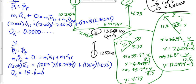Hurts too much. What's it going to be? 15.6, right? Just like that question yesterday we did with the coal hopper. Different question, right? But in the sense that one of the components doesn't really matter, just that this time we didn't know it didn't really matter until we did our calculations. All right?